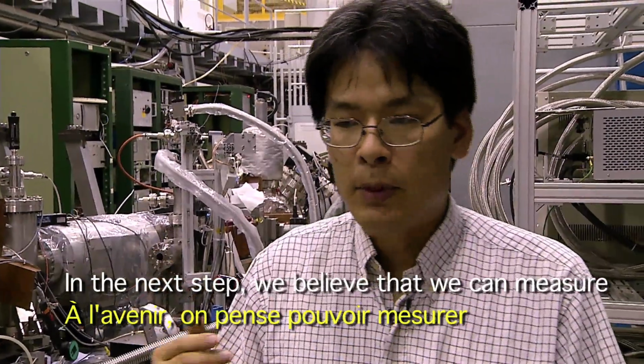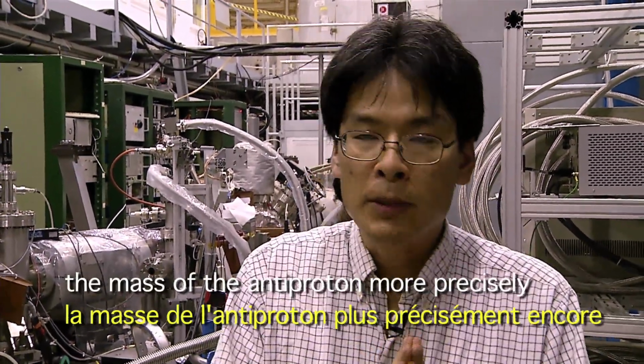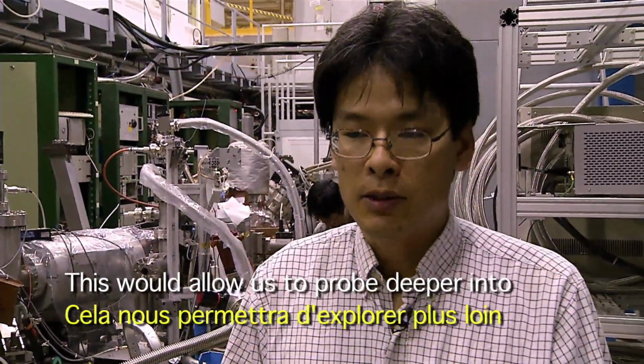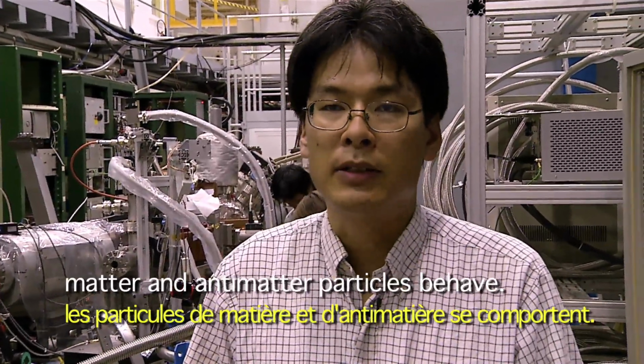In the next step, we believe we can measure the mass of the antiproton more precisely than for the proton. And this would allow us to probe deeper into how the universe is and how these matter and antimatter particles behave.